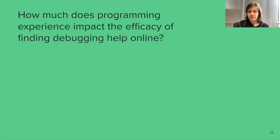Now, our main research questions are as follows. First of all, while previous studies have shown that expertise plays a role in Stack Overflow search efficacy, we are interested in determining how large that role is for different types of programming expertise, such as language-specific and general expertise. And we are also really interested in investigating this in as close to an ecologically valid manner as we can.